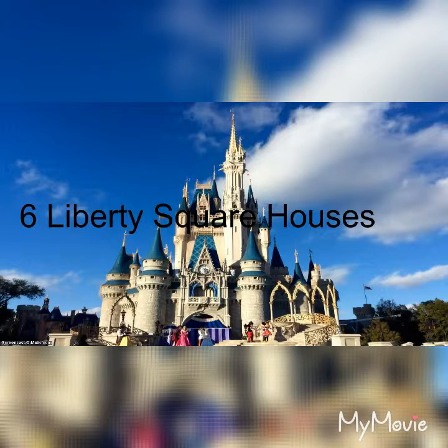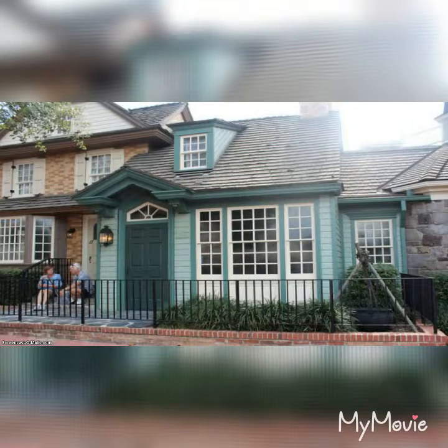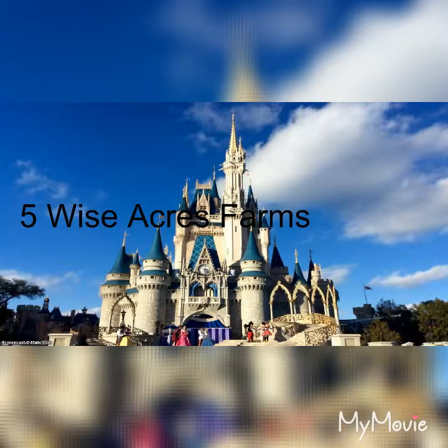Number 6, Liberty Square houses. When you go into Liberty Square, you see different houses from different time periods. If you go up to them and see their address, let's say I go up to an address and it's 698. You add an 18 to that, and your address is 1869. And that is what time period that house is set in. This one's a quick list, apparently.